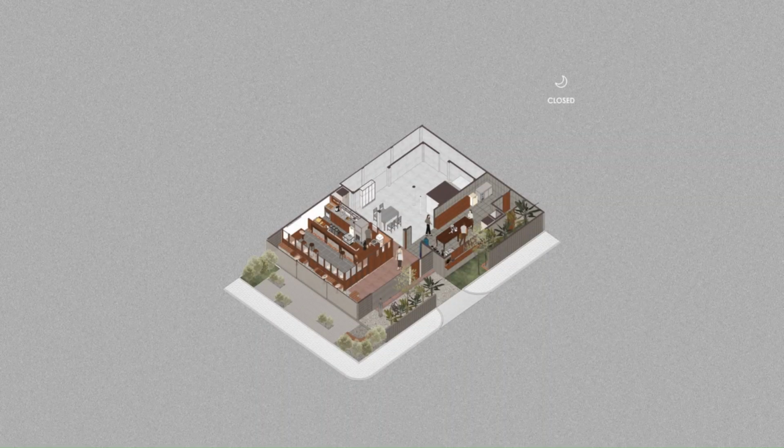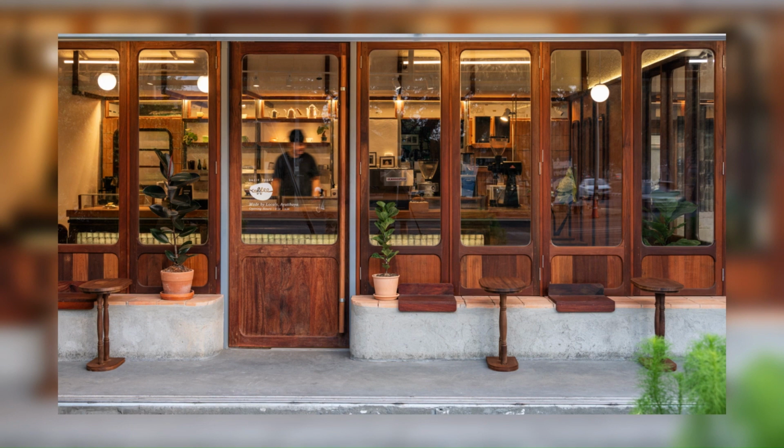Adding new materials to the area does not destroy the original charm of this area, but pushes the original charm to continue in the modern era sustainably.